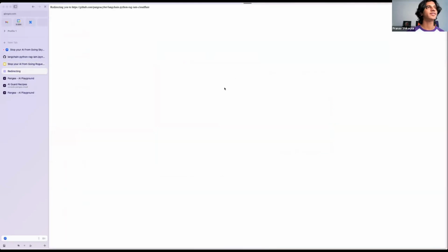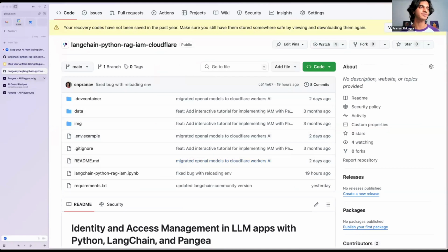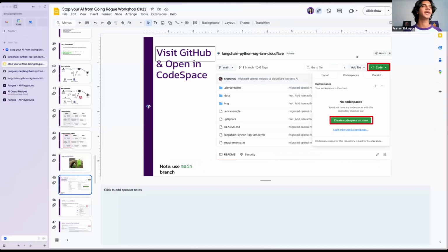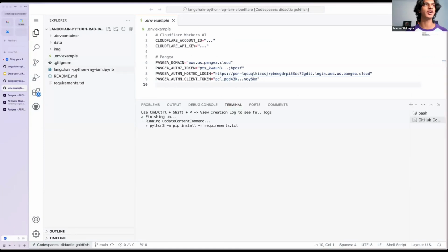If you could head over, there's probably a link that says l.pangea.cloud/ragify or something like that. If you just click on that, you'll be sent to this particular page. For the sake of time and speeding this up, we're just going to open this in a new code space. Go to the repo, open it in a new code space, hit create code space on main. This is what it should look like. We have the Jupyter notebook, and we have a .env.example file.